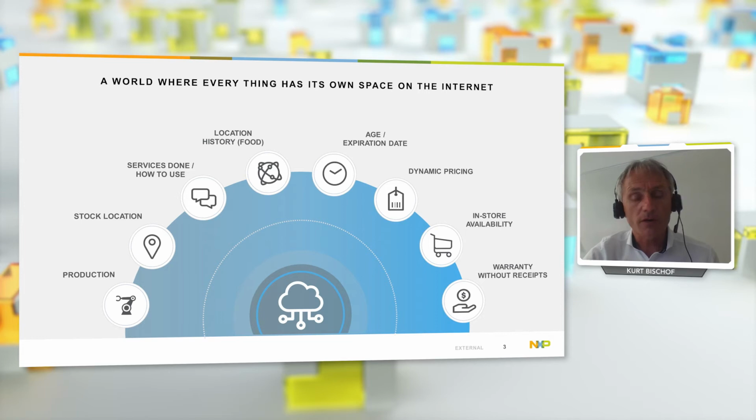So what does this now bring to the community to connect simple items to the Internet of Things? Let me show you some examples. We could start at production. Already at production of products, data can be stored onto the internet, like production data, quality checks, but also the ingredients a product is made of. That's important. Then later on, the location is a very important attribute. Stock location. Where are the items? That's especially important to retailers. Then for more complex items, you might also want to store services that were done, for example, for cars, or how-to-use instructions.